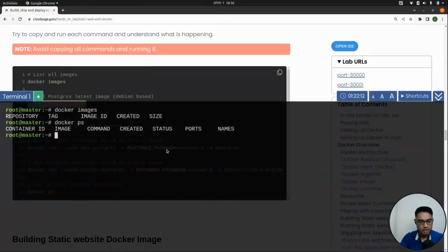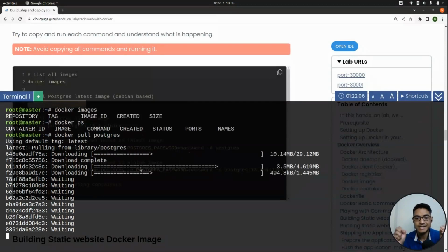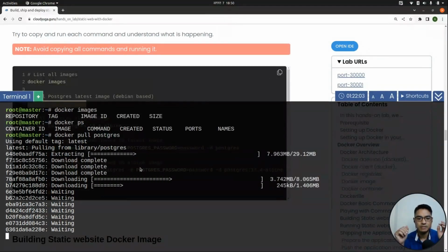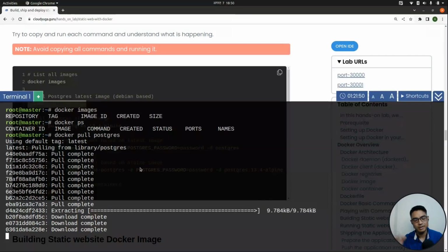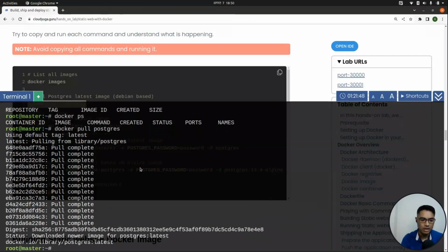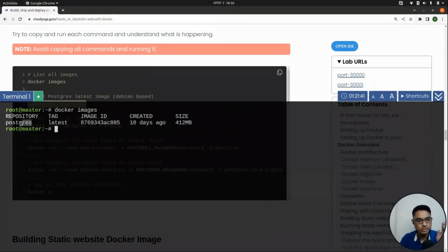And now quickly running docker pull postgres. It's basically pulling the Postgres database. Just imagine installing Postgres on your laptop. How much time is it going to take? If everything works fine, it will take 5 to 10 minutes. If something comes up in between, it might take half an hour, 1 hour, 2 hours, depending on the error. Now if I do docker images, I can see Postgres.